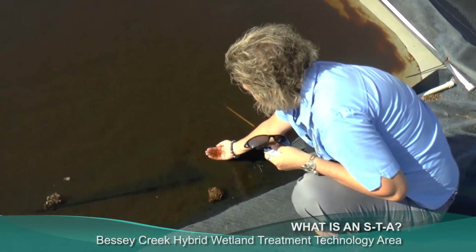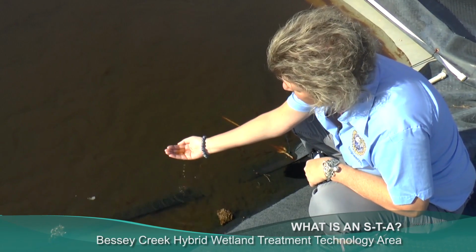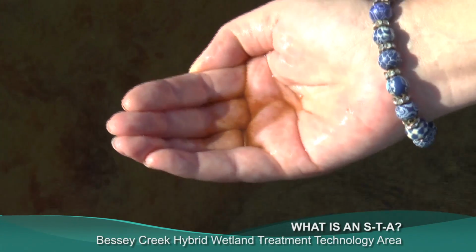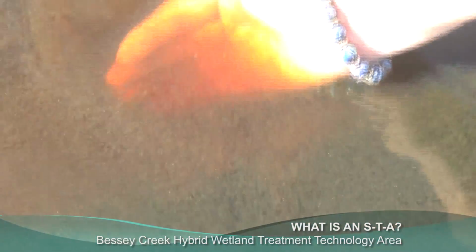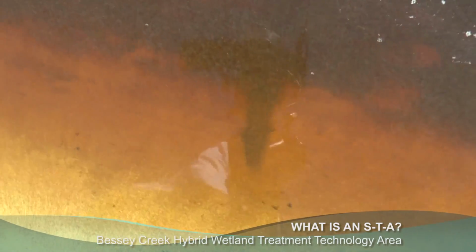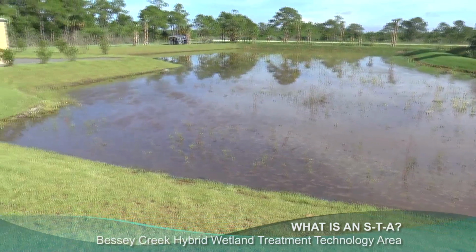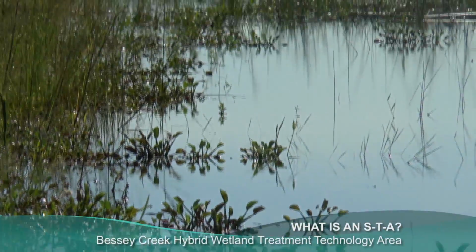This is all the flocculant. That's the aluminum sulfate binding with the phosphorus and the nitrogen and then taking it out of the water column, making the water cleaner. The flocculant, which will dry to a substance like kitty litter, can then be disposed of, thus removing most of the nitrogen and phosphorus from the water supply. Anything remaining will be filtered out naturally through the rest of the STA.